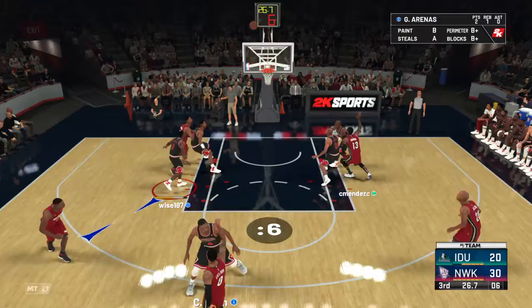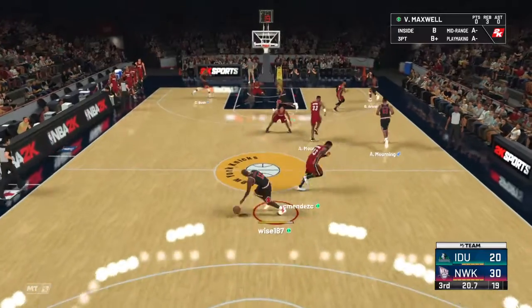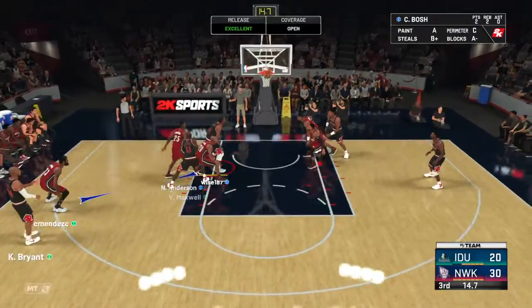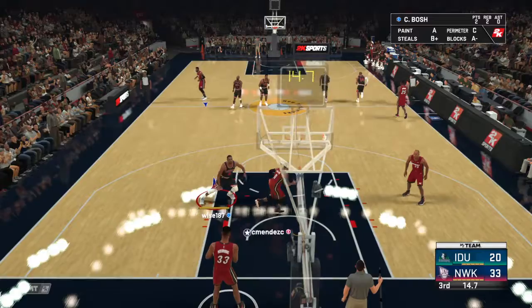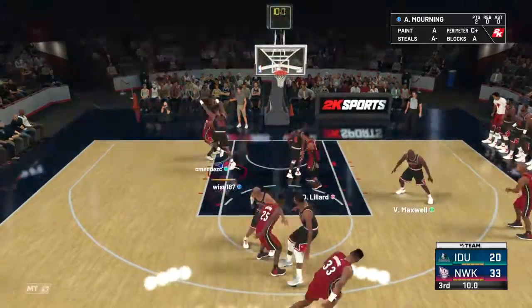Takes the 3. Bronx grabs the miss. 19 seconds left in the third. And Bryant wide open. He shoots. It's good from long range. Bryant's got his first 3 points of the game. Pass to George.